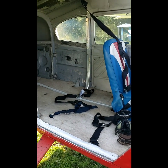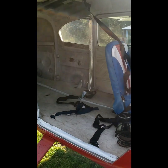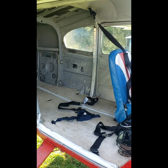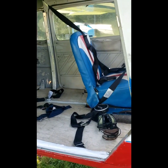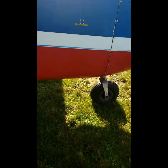All the seats are removed for skydiving. Normally this is a 4-place aircraft, and with the mod it can haul 4 to 5. Now, at standard weights, 4 jumpers is the max, plus me, the pilot. Pretty bare bones interior in these things.